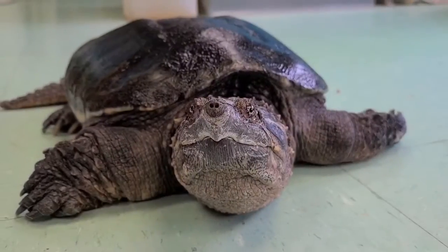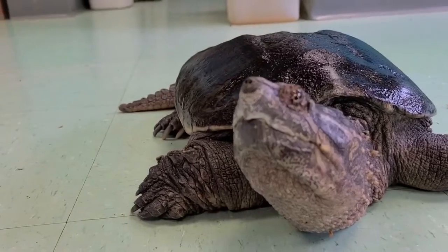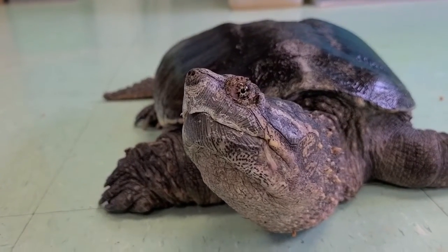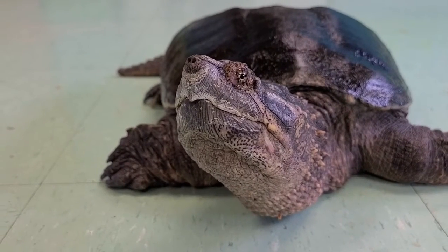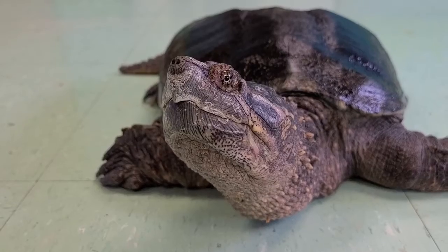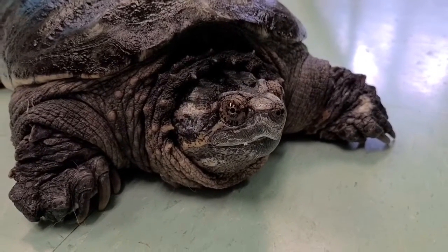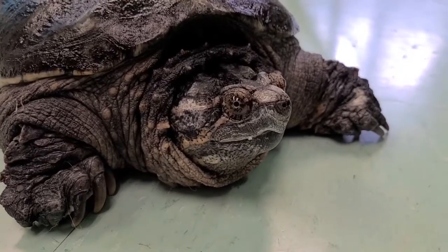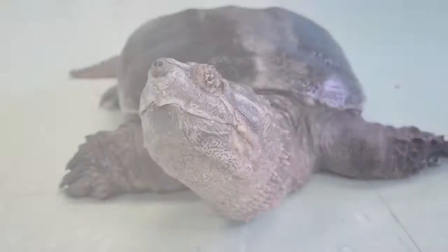At the end of the day, the iconic feature of the snapping turtle is, of course, its mouth. The snapping turtle can exert a force of about 210 newtons on average with every snap. And for any of you wondering, that average bite of 210 newtons is about 50 pounds of force being exerted by their bite.